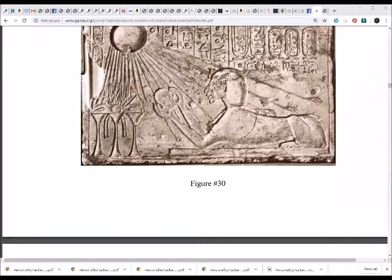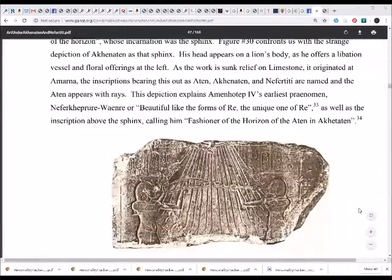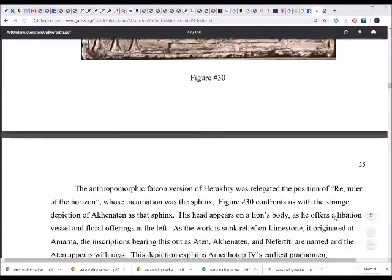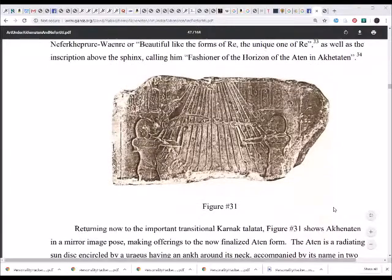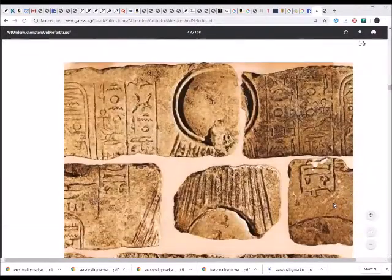It might be Akhenaten as the Sphinx, but still, you've got the Aten, and you've also got the exaggerated features still. The lion body was supposed to be symbolic of war. Yes.